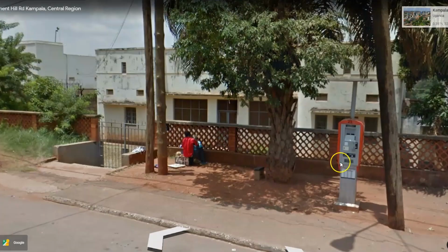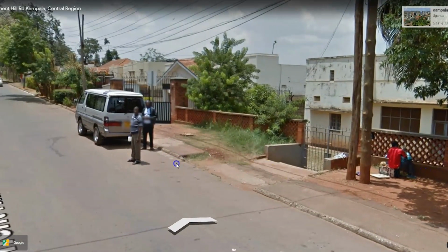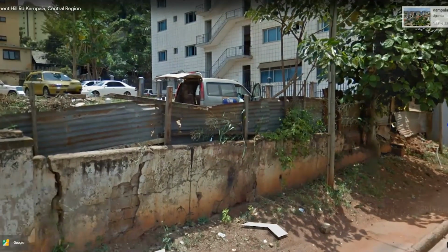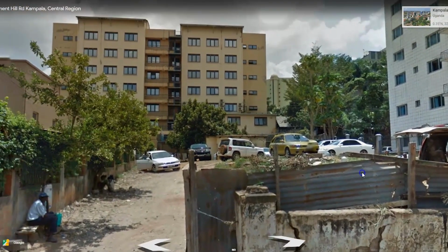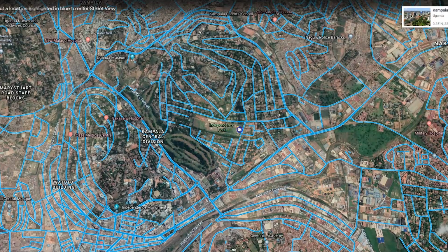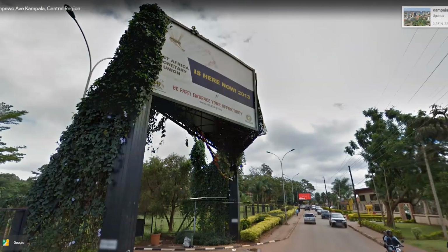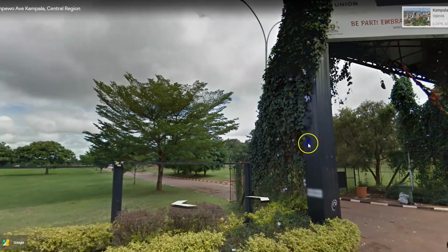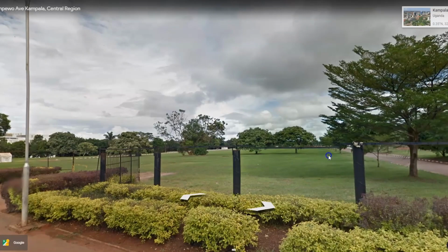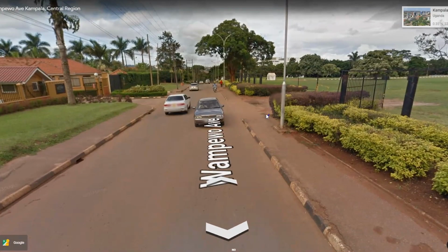Is that a phone booth? Or parkometer? I don't know. Hey guys, good morning. Maybe a parking spot. Let's try the Independence Park. Be parked, embrace your opportunity. 2013. This is the park. There isn't a lot happening here, but there are many trees. Wampewo Avenue. That's Kampala.